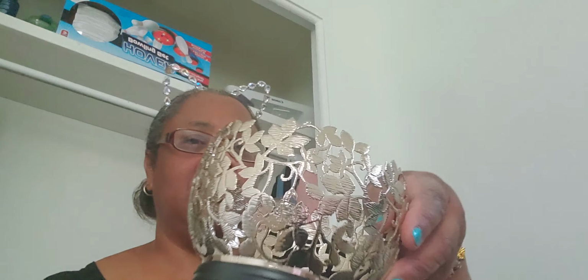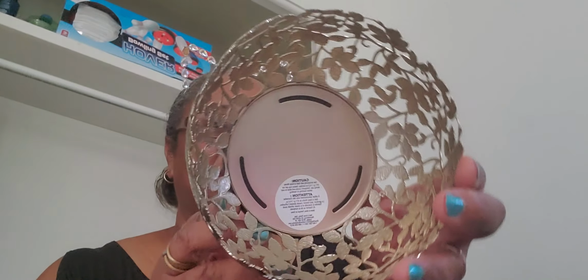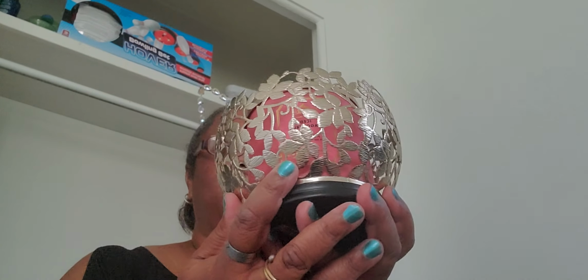This is the candle holder that I got. Thought it was really pretty. It's real wide, so the candle fits in there really good. This was $24.95, which was 50% off. So this is what it looked like with the candle in there. Lot of room in there.